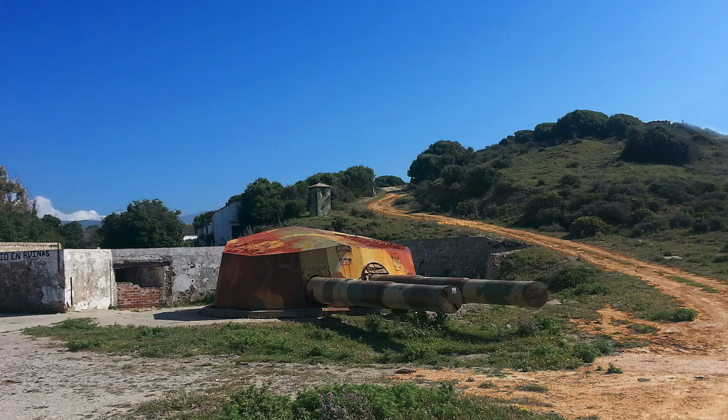Each installation featured a reinforced concrete gun emplacement with an ammunition magazine and an adjacent command post. Although both batteries were decommissioned in 1985, their structures remained standing, though in a deteriorated condition due to neglect.